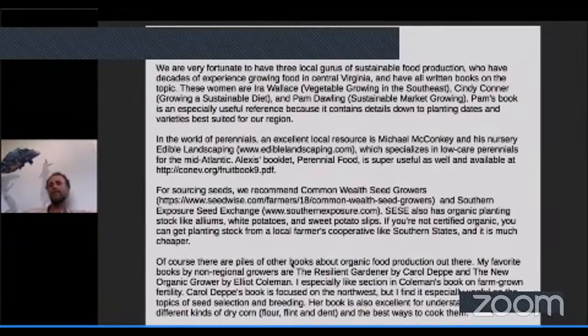Ira Wallace, Vegetable Growing in the Southeast. She's the moving force behind Southern Exposure Seed Exchange in Louisa, Virginia, where we live. Her book is great for new gardeners especially. She's really good at just explaining, you're not a great gardener, this is how you do it, this is how you make it work.